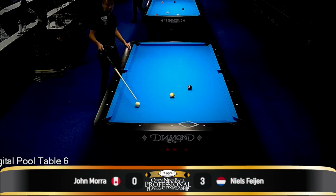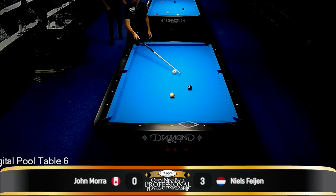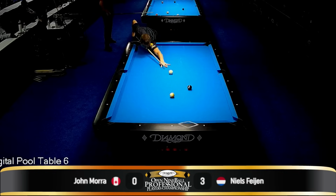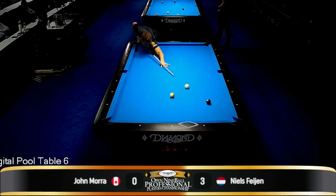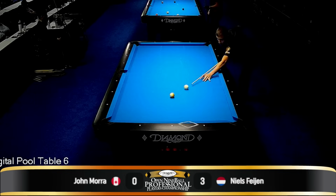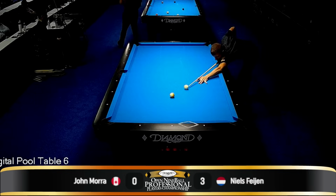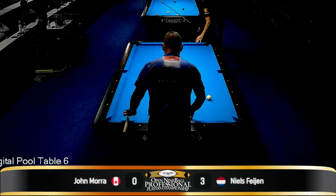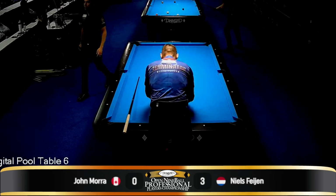John might be getting on the board here with the ball in hand. Both players making a costly mistake, costing themselves a rack. Right, we've got 3-1, Niels Feijen over John Morra.